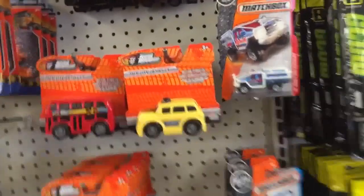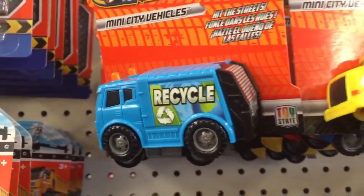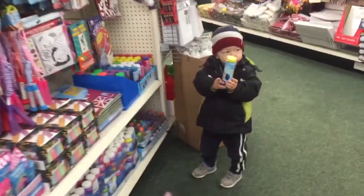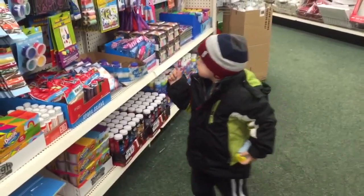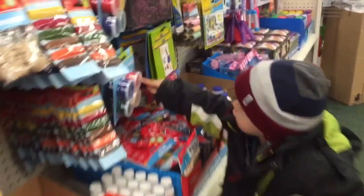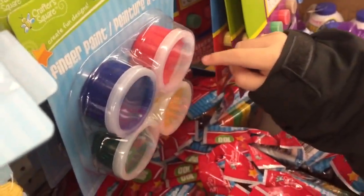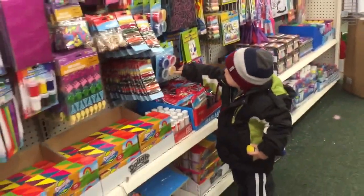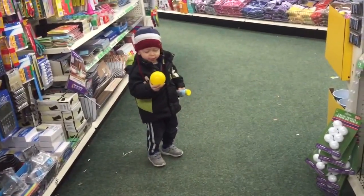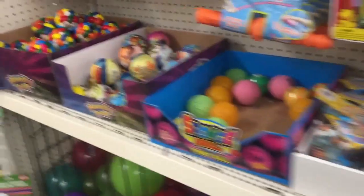Hey, how about some cars? Yep. There's a recycled garbage truck. There's a bunch of cars here. Dory, let me see. That's Dory? Dory Bubbles. Cool. What is it? Oh, paint? You like paint? What color is that? Red. Good job. What color is that? Yellow. Good. There's a bunch of balls here.